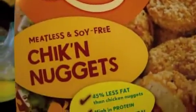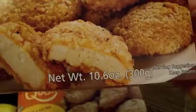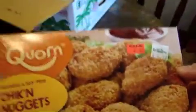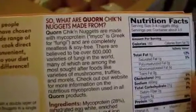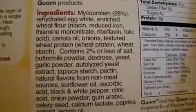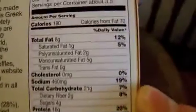But check it out, meatless and soy-free chicken nuggets. And I can show you guys the ingredients. So we got 10 ounces. The kids, both the boys can pretty much eat 1 box to themselves. A half a box if we have other things. But here's the ingredients right here. All organic, of course. And the nutrition facts.